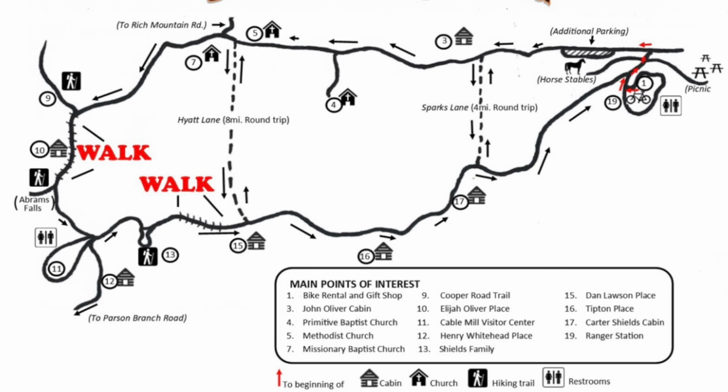Good morning. We are headed back into the national park today, traveling over to a part of the park called Cades Cove. Neither one of us has ever been there before, but there's an 11-mile loop around that area.